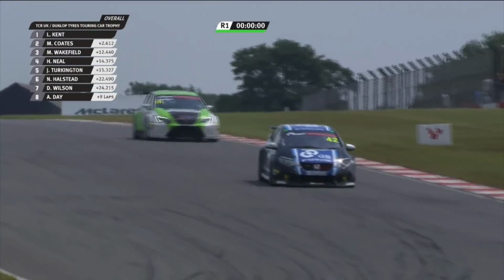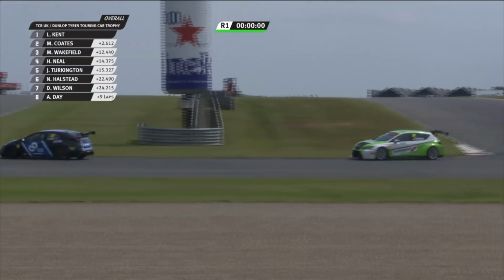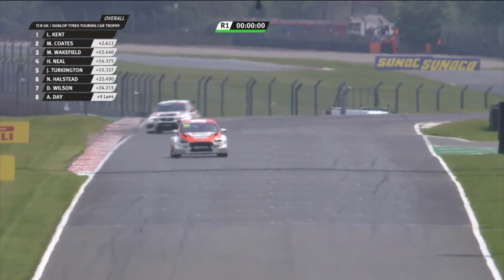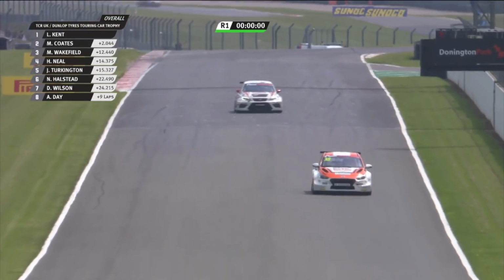In the first sector on this lap, he was fractionally quicker. In the second sector, it's a full tenth, and then the third sector really does seem to be where he is strong. Mark Wakefield did not seem like he was 2.1 seconds ahead of Henry Neal there either, so we'll watch these gaps with interest.